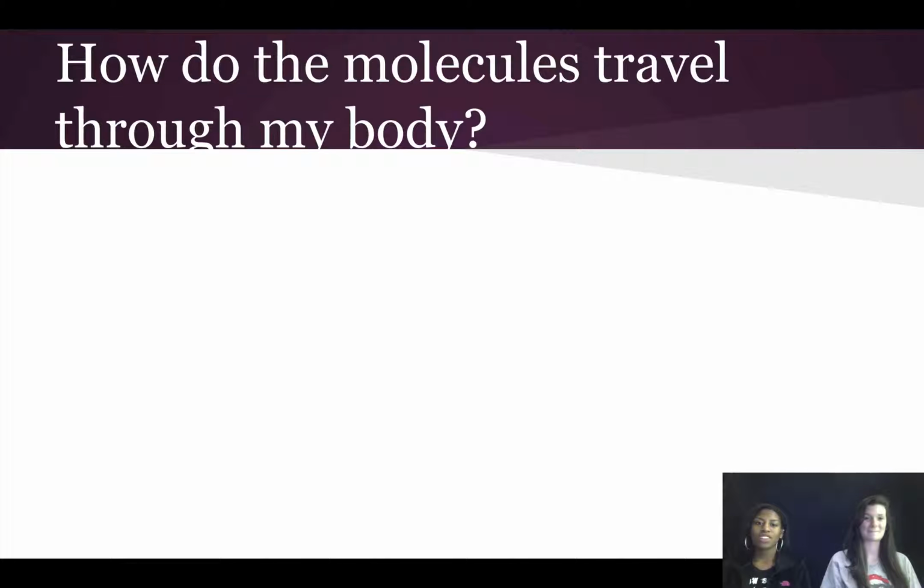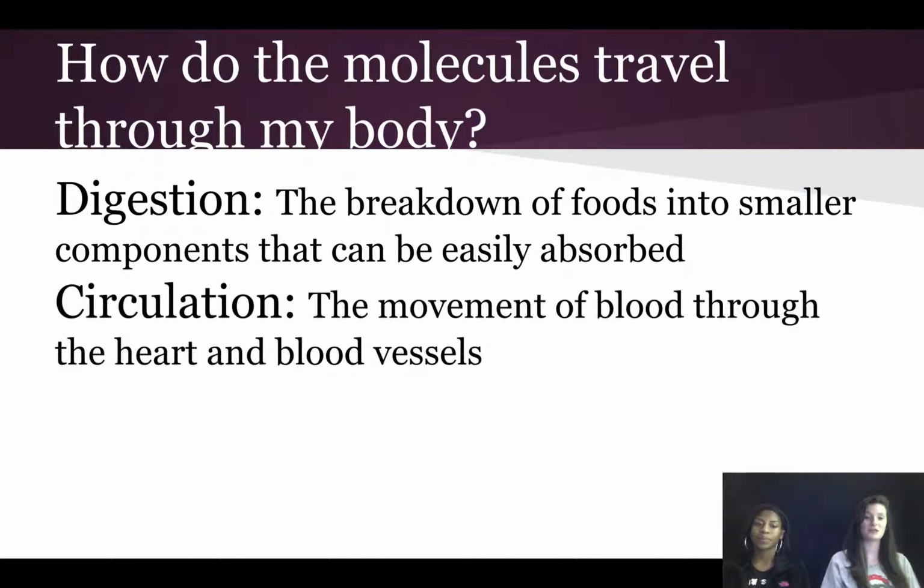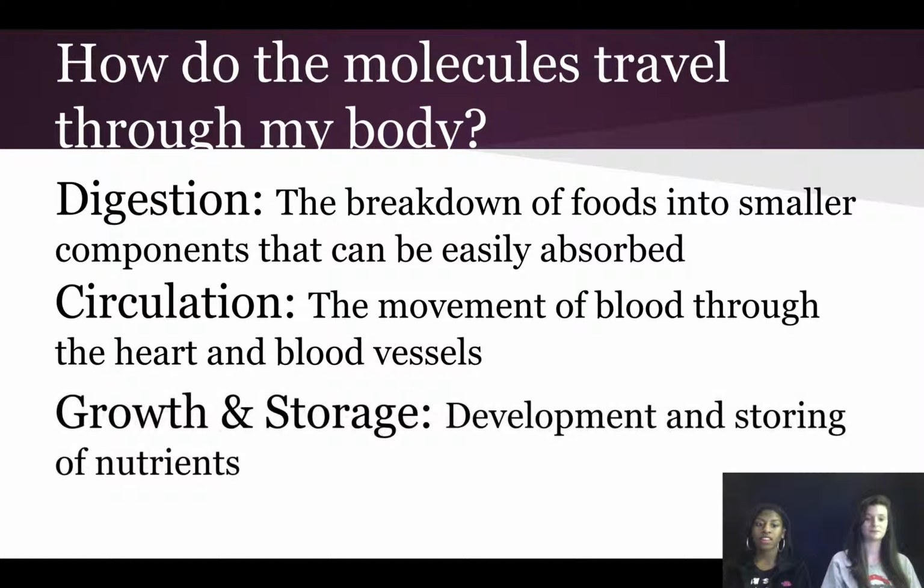How do the molecules travel through my body? First, there's digestion, the breakdown of foods into smaller components that can easily be absorbed. Then there's circulation, the movement of blood through the heart and blood vessels. Then there's growth and storage, the development and storing of nutrients.